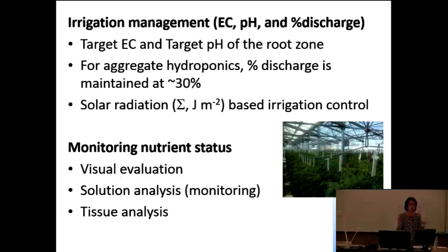Irrigation management is usually done by solar radiation. Why? Because solar radiation is the driving force of the transpiration. Transpiration and water uptake are basically equal. Therefore, to manage the root zone, you want to estimate how much transpiration is likely happening, and the driving force is usually solar radiation. So the sensor can accumulate the amount of solar radiation and decide the irrigation timing.